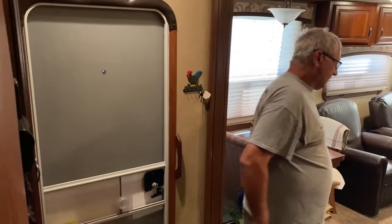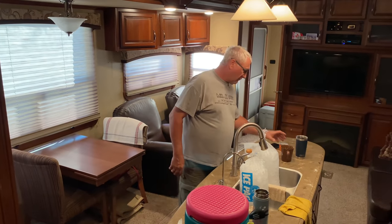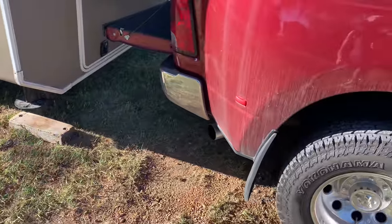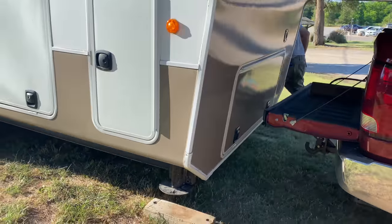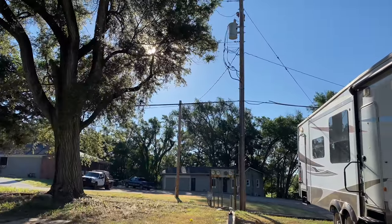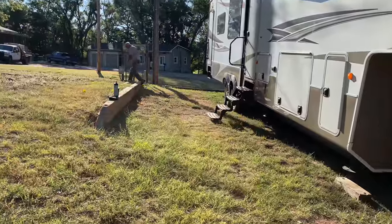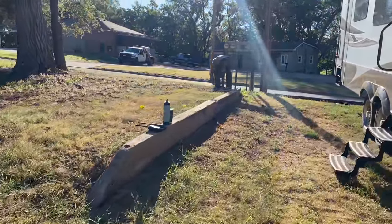Got the strobe lights on the truck. And a donut. Have a donut if you want. Undoing everything that we did in the dark the other night. Guess it's been a week ago.